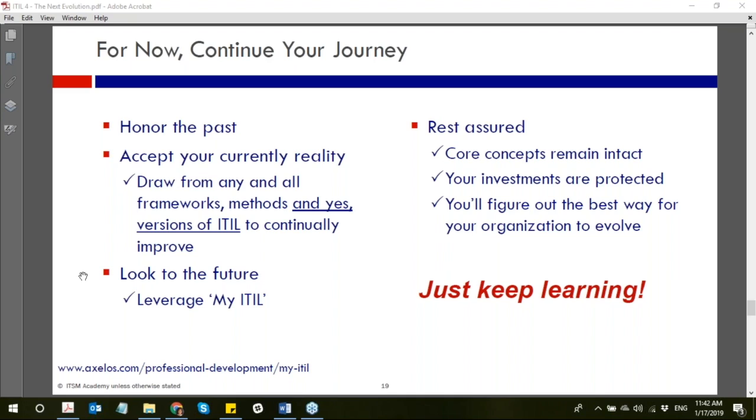Some of you have heard me say this before. Honor the past, accept your reality, look to the future. A lot of people have done a lot of good hard work in order to get your organization to where it is now. Start where you are. Don't second guess the efforts of the people who have come before you.